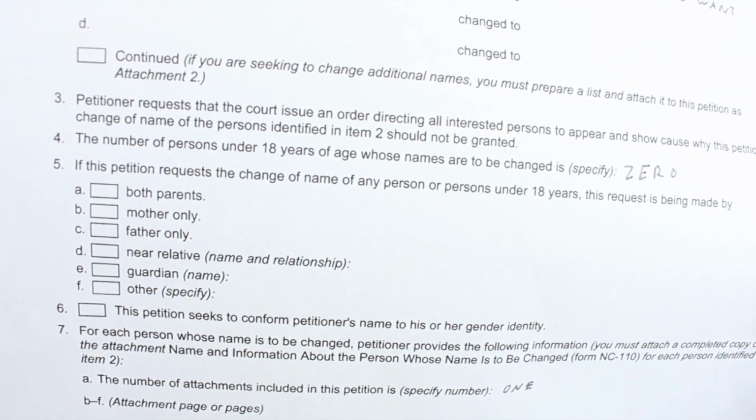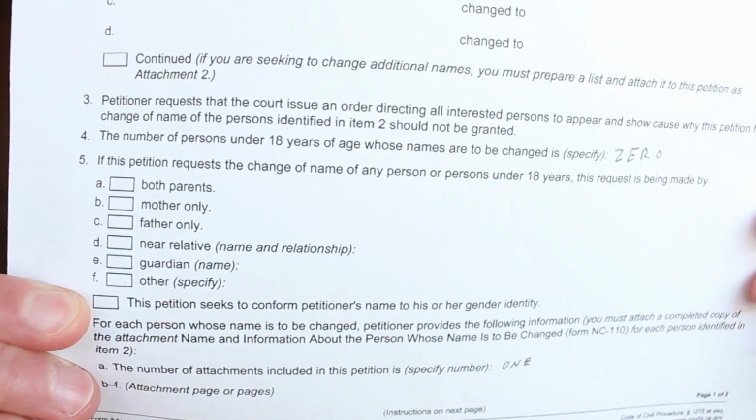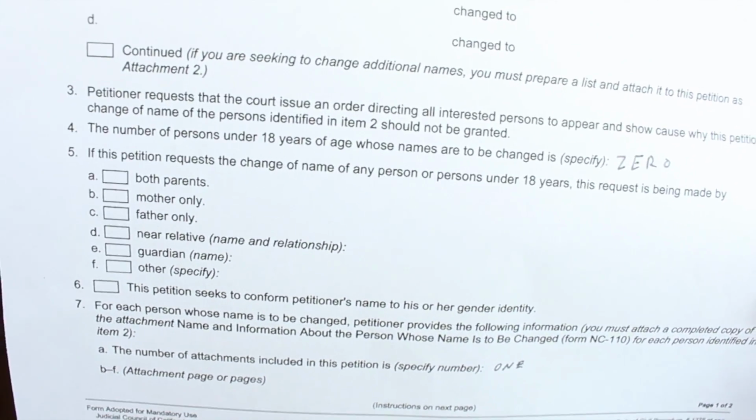If you're changing your name for gender identity reasons, make sure to check this box right here that says this petition seeks to conform petitioner's name to his or her gender identity. You don't need a doctor's letter or anything to check that box. And basically what it does is it exempts you from having to publish your name in a newspaper, which is something that you normally have to do when you change your name.